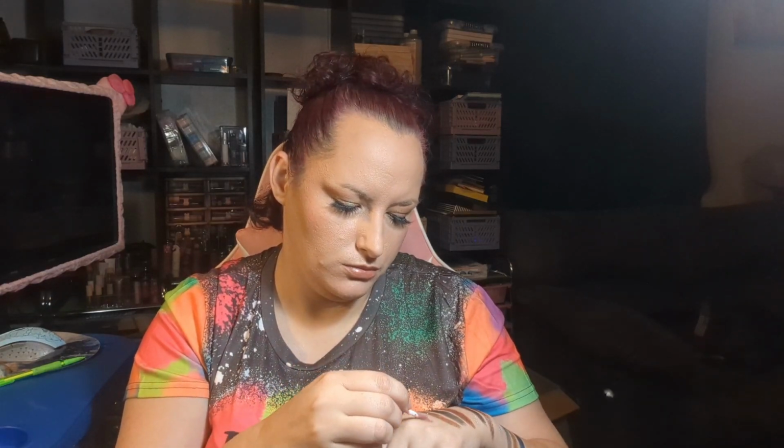You can see some cracking in there. It may just be, yeah, it's fine. It's creamy. It is a really pretty shade. It feels really nice. I like that shade. Like a dusty rose. Really pretty. I really like that, so I will keep that, but the lip stain will go in my giveaway thing because I won't use it.